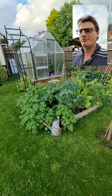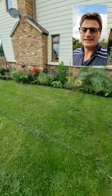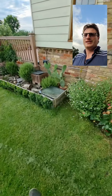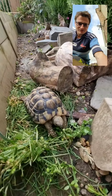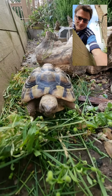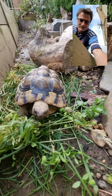Okay, hi. So I have previously focused on my vegetables and greenhouse, but that's not for today. I've done that. So I'm going down this other end of my garden, and I'm going to be introducing you today to this guy. This is my tortoise. Here he comes. Norsley, chomping away on some weeds just there, and this is where he lives.